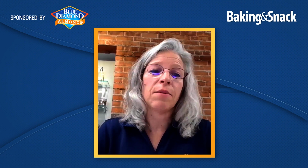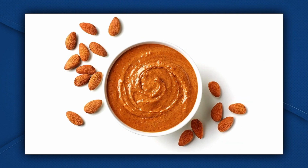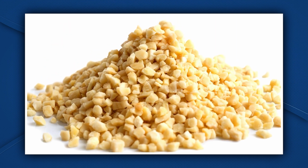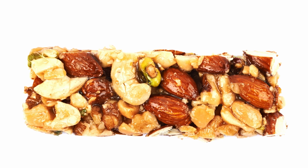Additionally, we know that almonds are packed with heart-healthy fats, including mono and polyunsaturated fats, and provide significant sources of vitamin E. At Blue Diamond, we offer a multitude of different formats of almonds that can be used in baked goods, including different butters and flours and particulate formats like sliced and diced. And then we also have a higher protein, partially defatted almond flour. These combine well with typical baked good ingredients and can be used across a multitude of bakery platforms, including pancakes, cookies, cakes, muffins, bars. We've had a lot of success in those categories.